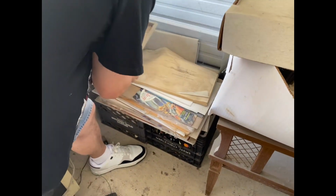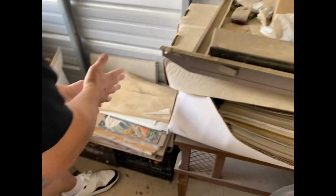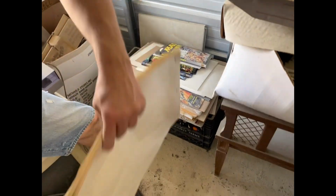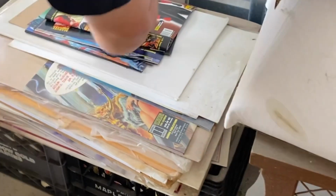Oh my goodness, and that's heavy. Let's put it up here real quick. All right, what we got down here? We got blueprints for the waste treatment plant. Those are kind of cool. We've got comics and Mad and movie type stuff.